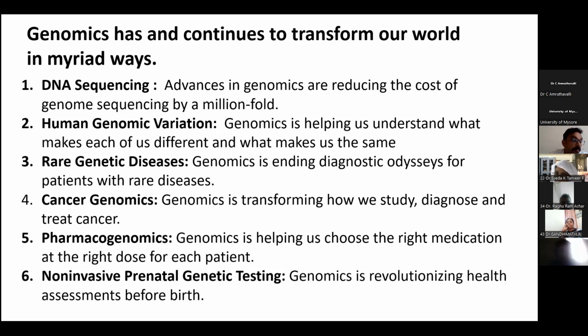So we have to translate the genomic data into structural genomic data or functional genomic data. That can be done only by DNA sequencing. A lot of development with respect to equipment and protocols has happened. Illumina, every 6 months, is coming out with an advanced version of the DNA sequencing equipment. Advances in genomics are reducing the cost of genome sequencing by a millionfold. So where is $3 billion and where is 25,000? Identification of human genomic mutations or variations is helping us to understand what makes us different and what makes us the same.